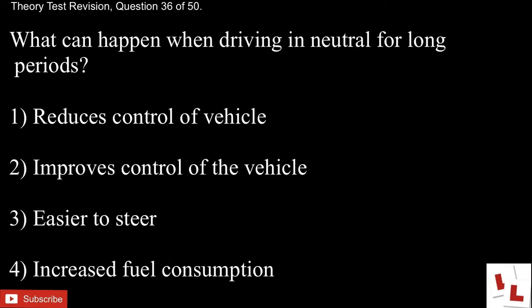What can happen when driving in neutral for long periods? 1. Reduces control of vehicle. 2. Improves control of the vehicle. 3. Easier to steer. 4. Increased fuel consumption.